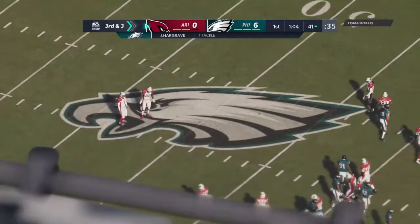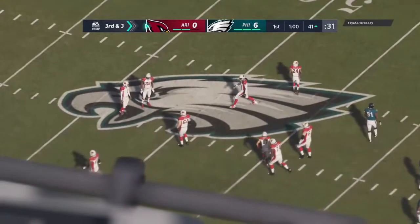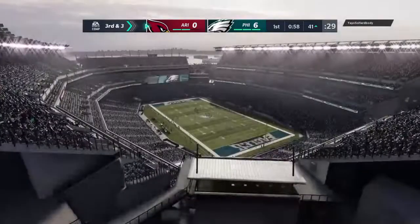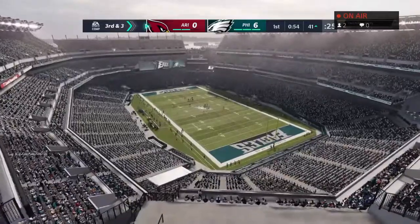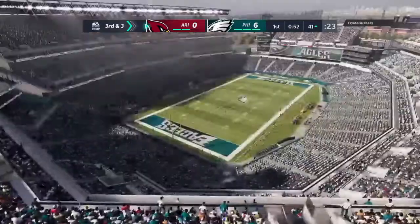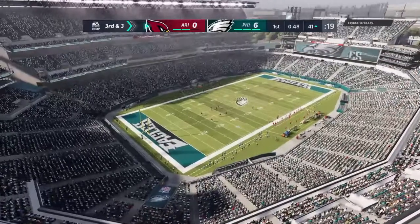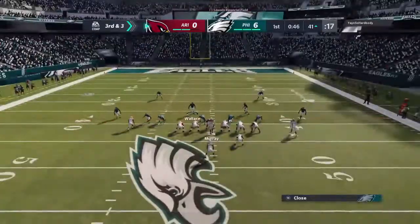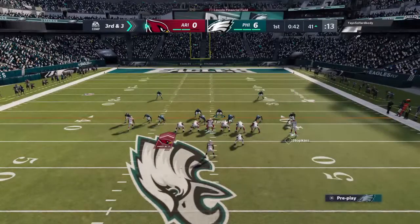Now, that's a mountain of a man that just made that stop, isn't it? But he's more than that. This guy's nimble and quick, more than a space eater. He just made a great play there. A good chance this is 4-down territory if they're unable to convert. But right now looking at a 3rd and 3.